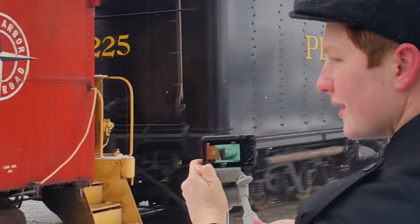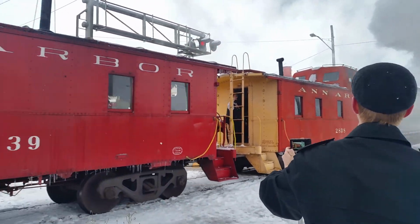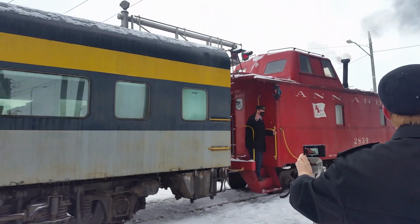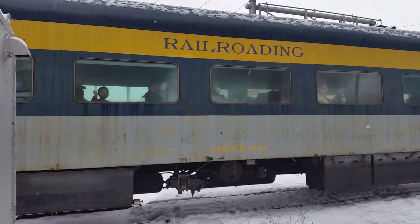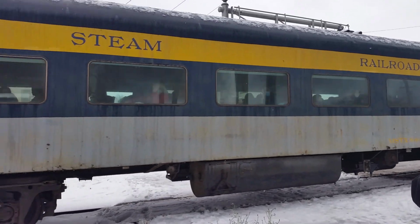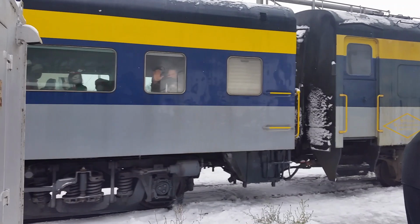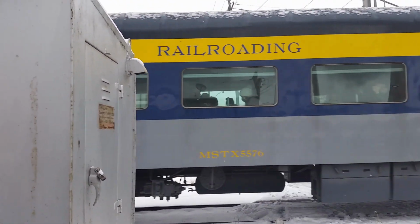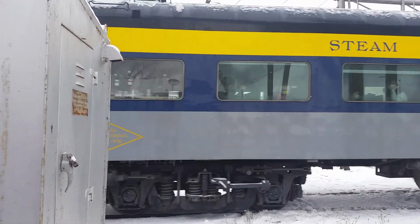He's loved trains since he was a baby in diapers. See you all at Ashley. All right, two cabooses. Look up. Yeah. Wave to the people, Georgie. Wave to everybody. You get to be the first person to wave them off.